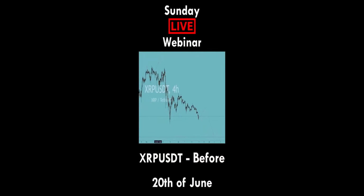XRP, same thing like the rest of the crypto, looking for a pullback. This pullback can be just till here, guys, right? So have a setup, identify your risk, how much you want to risk in the invalidity of that setup, and trade it. But basically I'm looking for more down move.